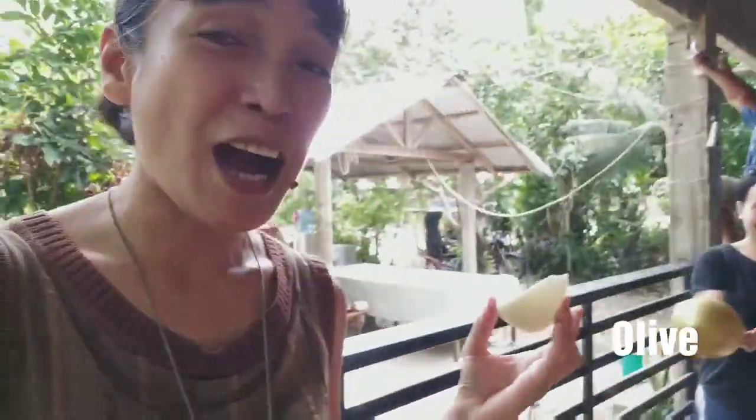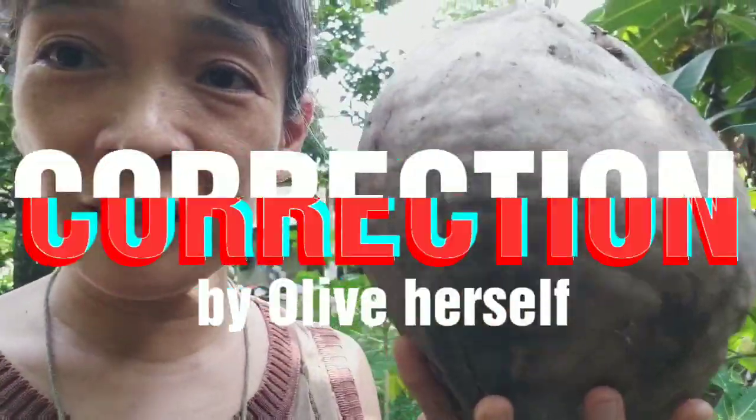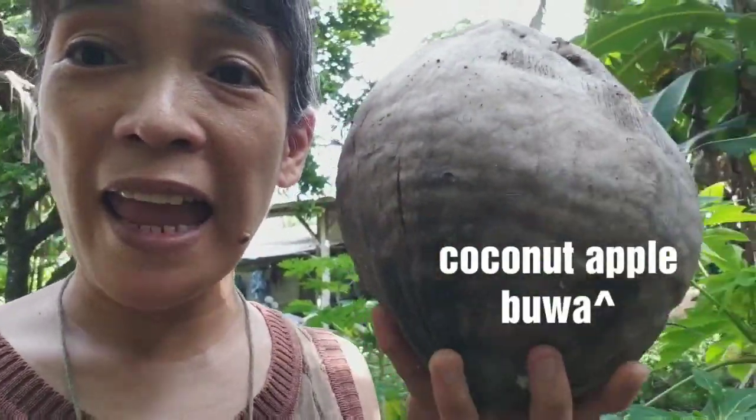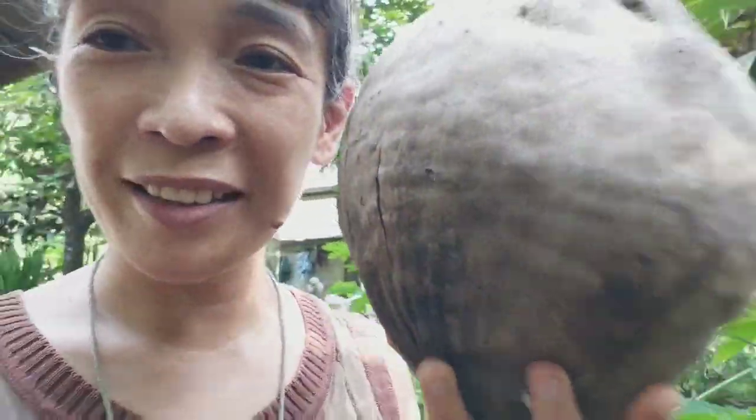What I'm holding is a BUWA. According to my friend here, Olive, where is Olive? There. A BUWA in English is a coconut germ. Why is it called a coconut germ? Correction. Coconut apple. And this is the mature coconut fruit.